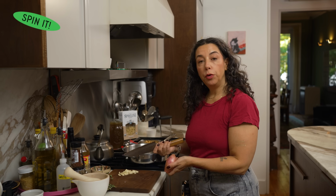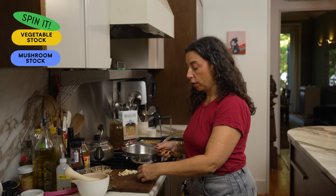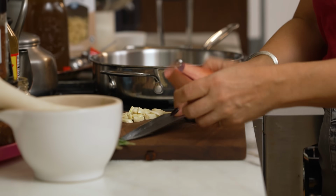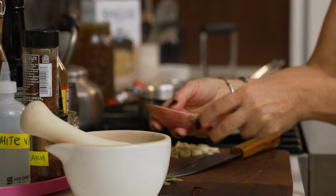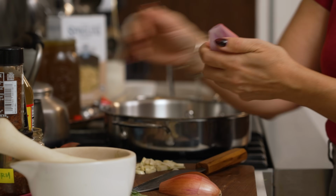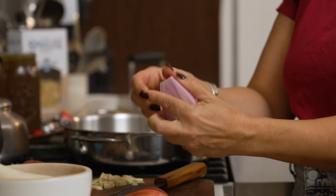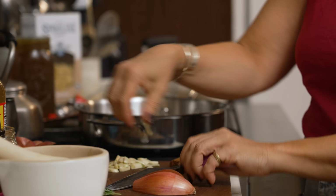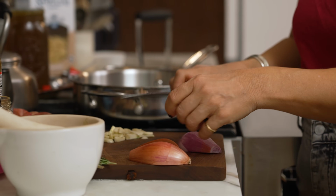I'm using chicken stock today because I happen to have it in the freezer, but if you use vegetable stock or mushroom stock or even water, this would be vegetarian, which is also great. I love my veg heads. So I have a little bit of garlic and I have a shallot, which could be an onion, which could be a leek, which could be some other allium, whatever you have around.